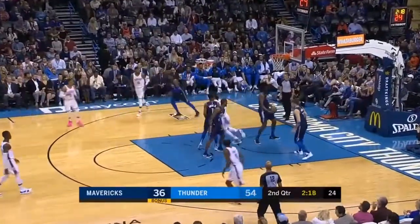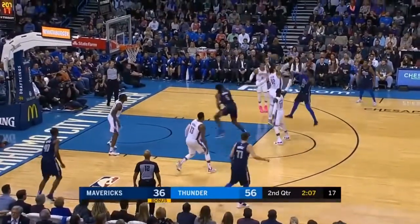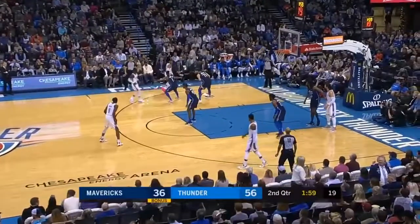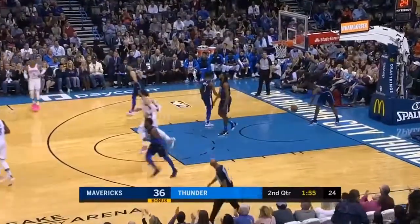Westbrook banks it in again. It's all. The bank is open. It's been open as Westbrook now with 16. Jeremy Grant came over and blocked DeAndre Jordan. He's a strong player, and he rarely ever misses a shot. Well, he is one of the best finishers in the NBA as well.